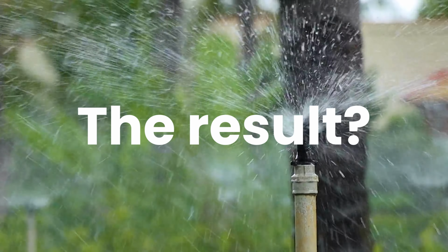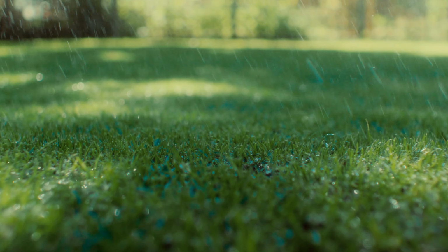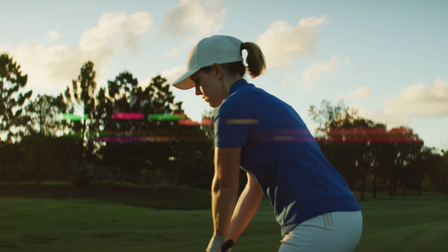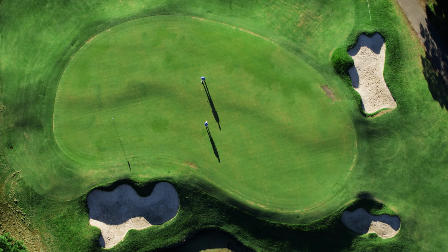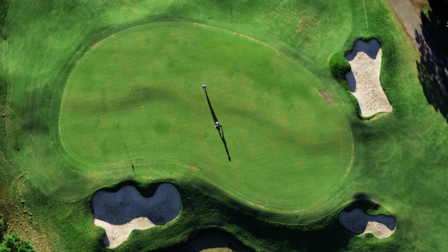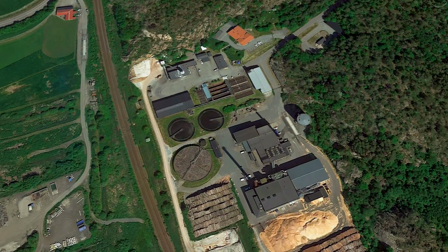The result? Purified and safe water for reuse, which is excellent news for the nearby green spaces. The water can replace the current use of drinking water for irrigation, leading to a significant decrease in the overall consumption of drinking water. It's a win-win situation.